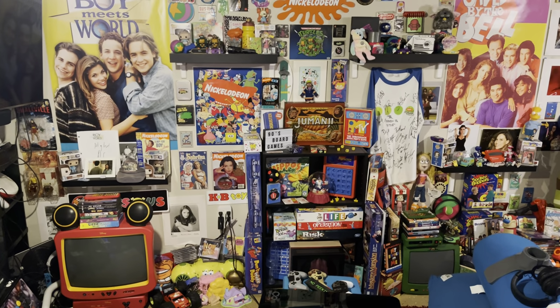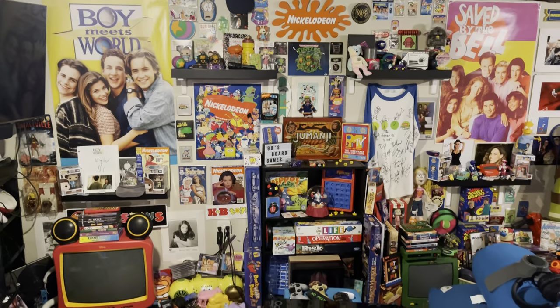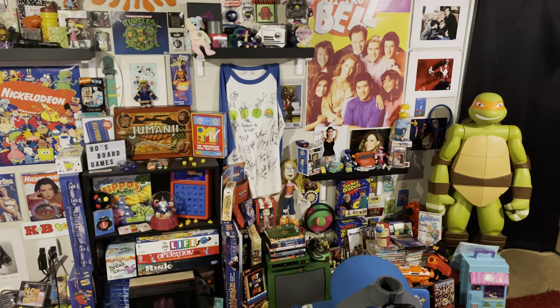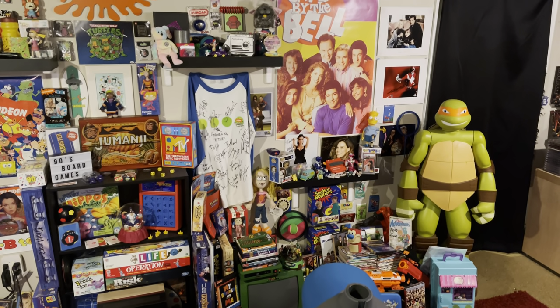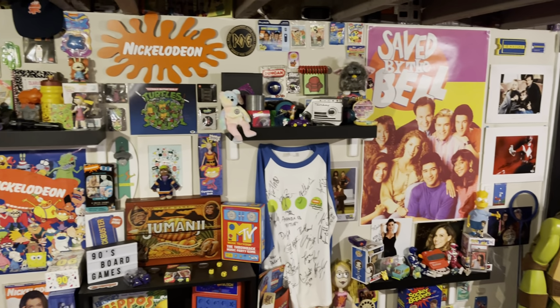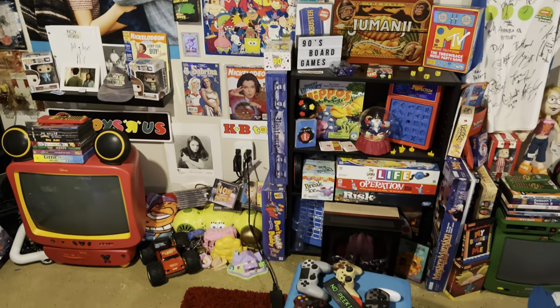All right, guys, I wanted to show you an overview of my 90s collection that has grown since the last time I had this wall up. This is my favorite area of my game room because obviously there's a lot of nostalgic things in here that go back to when I was a kid that I've gotten so far. You can see all the different collectibles that are here and all of the different things that I have here.